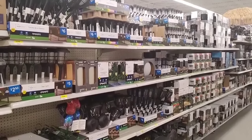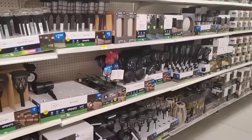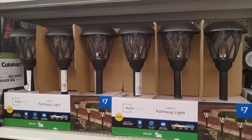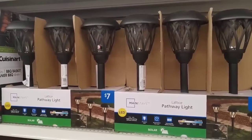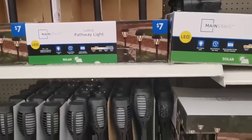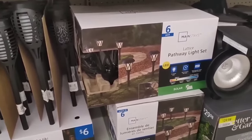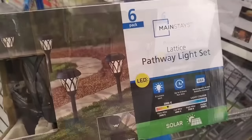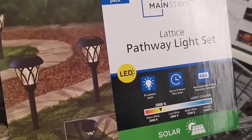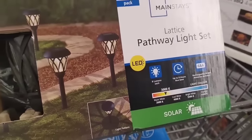I also knew that I wanted to add some solar lights to my front flower bed. I think it looks so gorgeous in the evenings when it's dark out and you're going for a walk or driving by a house and it has uplighting or just pathway lights. I think they add so much to a space. So they had these gorgeous ones. They were $7 each, or you could get a pack of six, and I think it was a few dollars less. So I knew that I probably needed at least six, so I did pick up this pack. It's a warm white light, and it's LED. It's 8 hours of runtime, so I thought these would be perfect for the front yard.